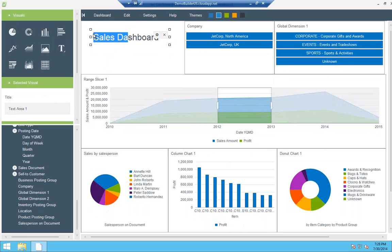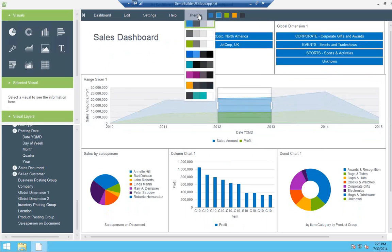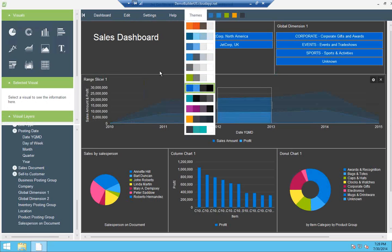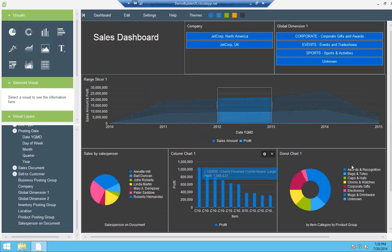So now once I've built the dashboard here, what I can do is change the theme if I'd like. So if we wanted to change the color scheme on this, I can just go to themes up here at the top and really make it look however I'd like. Now what you're seeing in this area is exactly how it'll look on your iPad or mobile device. So on your mobile device, you'll be able to click around to get the details behind any of these numbers within any of our charts and graphs, play with the range slicer here, as well as any of these filters.